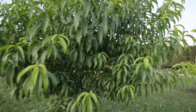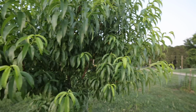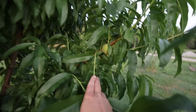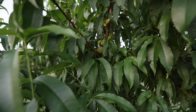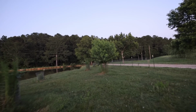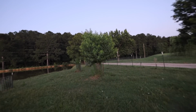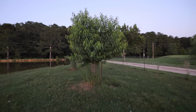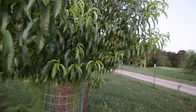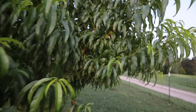Alright. I'm standing next to this peach tree, which has gotten giant. And it is covered in fruit. See if I can show you. There you go. It's got tons of fruit on it. It's very tall. Of course, they grow well in this area. This one is loaded too. I mean, these trees are probably like at least 12 feet tall. Look at that.